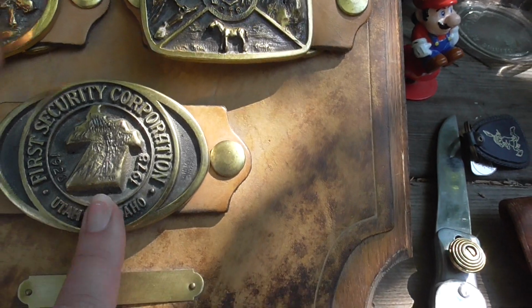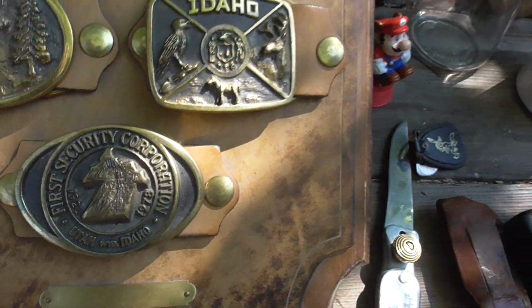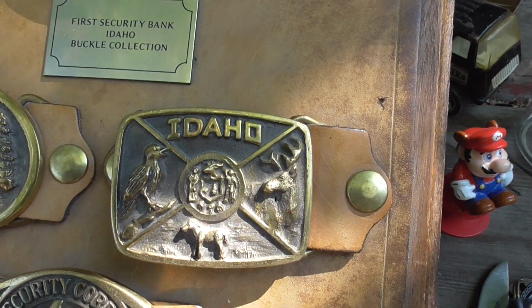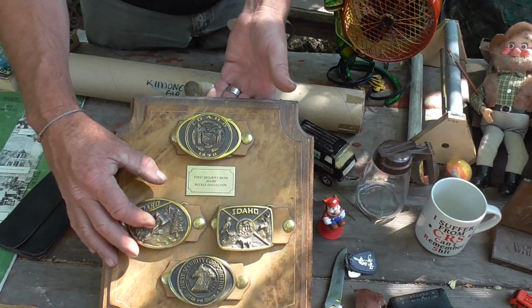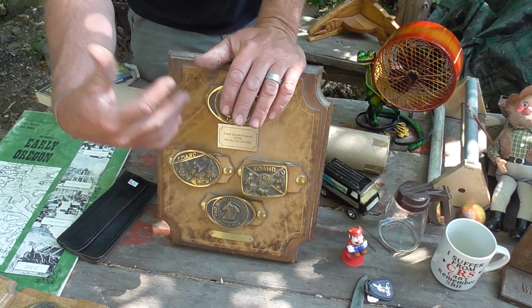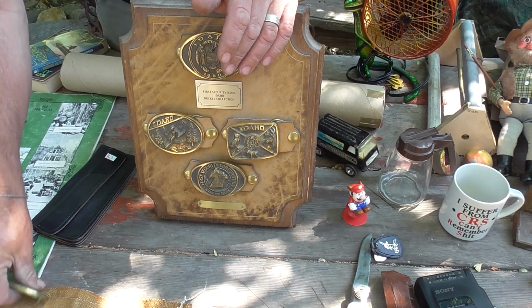This one I hadn't seen before. The other ones I have. Anyway, I've sold all these belt buckles numerous times. I actually sold one, and I might even still have one with the paperwork in the leather bag. Maybe. Because this plaque was made for the bank, so they'd hang them up in the bank or whatever, I think. But we've had these.